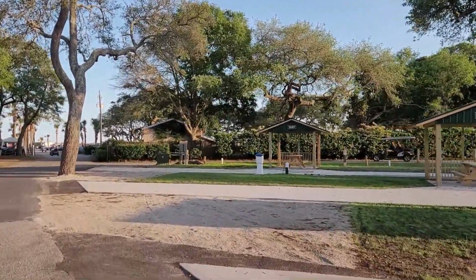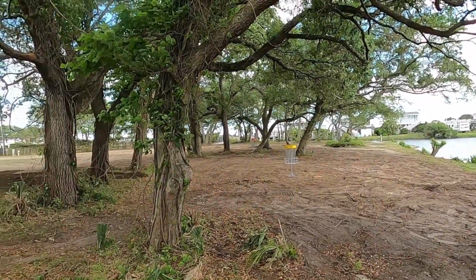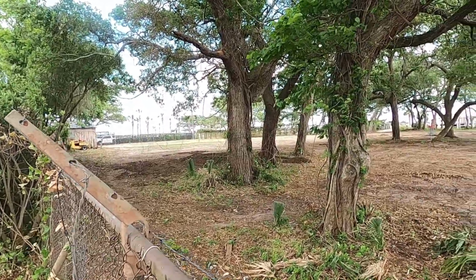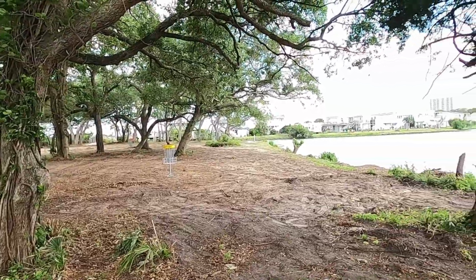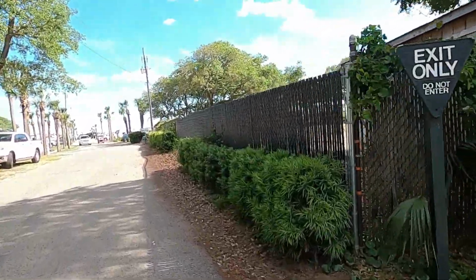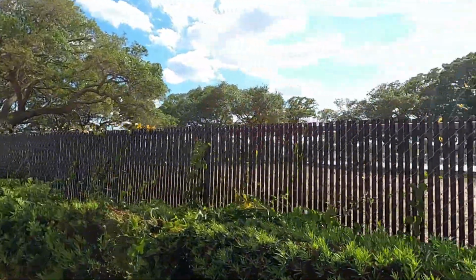Let's see what else is new. Oh yeah, they are clearing this section between Lakewood and Pirate Land. We've heard several stories on this, but we're not really sure what the actual truth is. Some say Pirate Land purchased it from Lakewood, but we're not sure. If you know, just let us know in the comments below.